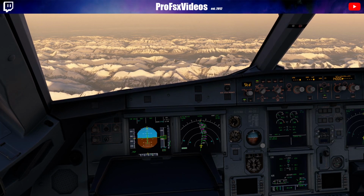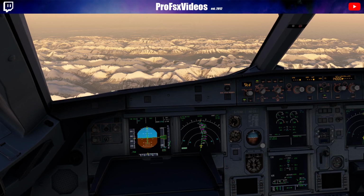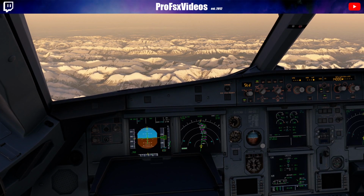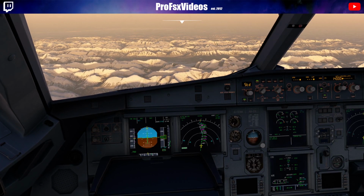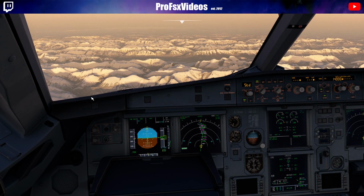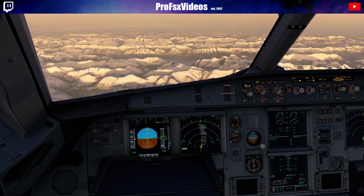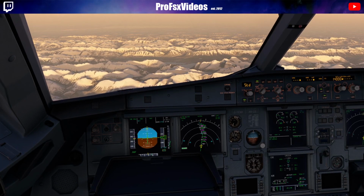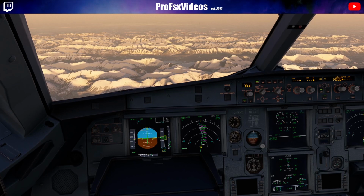Edmonton approach, Delta Charter 1028. I'm on a final, making a final approach to runway 30, ILS correction, ILS 35 right approach. I'm at 6,500 right now. Delta Charter 1028 Heavy, squawk 0101. 0101, Delta Charter 1028.